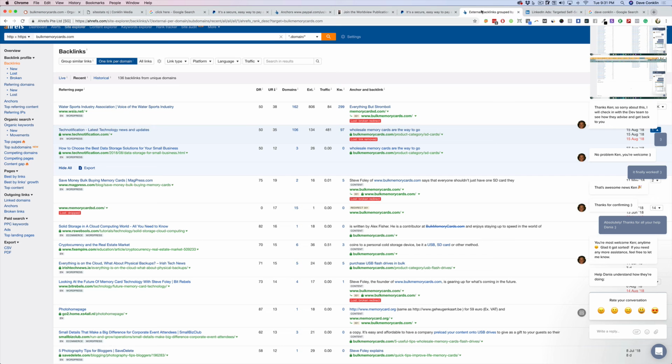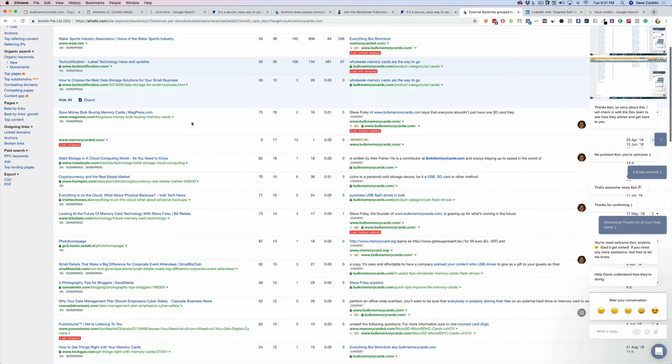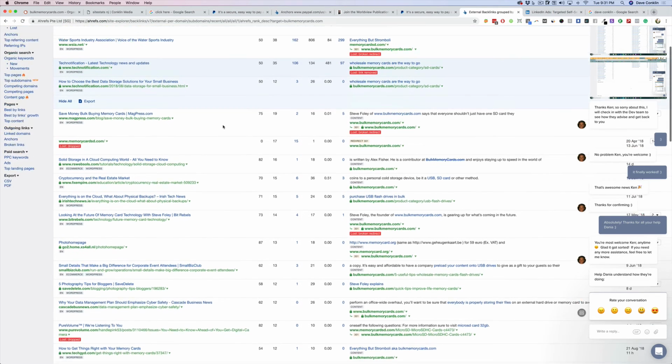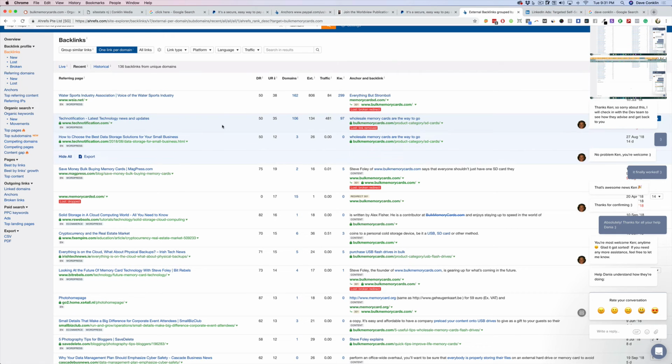So what you can do, and you should do this, is go to Ahrefs, this tool right here, and actually look at the links that are pointing into your website. Now, earlier we used bulk memory cards as a specific example of a site in some of our stuff. And I want to show you, just as an example, one of the links that that particular site has.